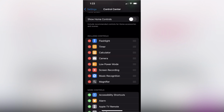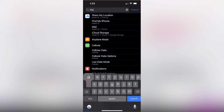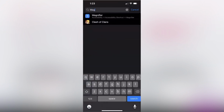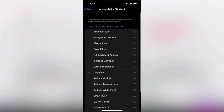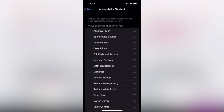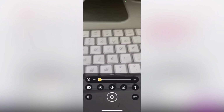Another way to do it is we go back and we write magnifier. And you click on it. It's gonna take you there. So this is a shortcut. I already have it added. So if you click on magnifier, it's going to have the check sign next to it. And what this does is that if you click your home button 3 times, it's going to take you to the magnifier. So I'm going to click it 3 times. 1, 2, 3. It took me to the magnifier.